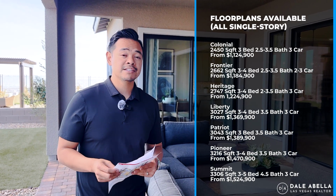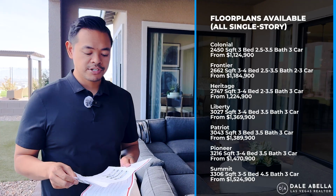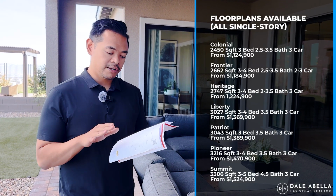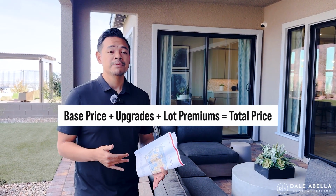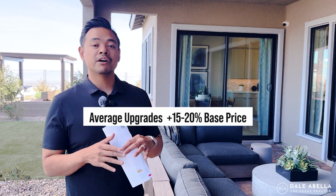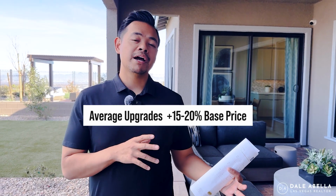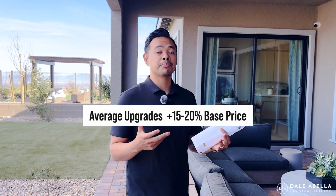Now the base prices are going to start at $1,124,900 all the way up to $1,524,900. When you look at the base price, just know that the lot premium and the upgrades are not included, okay? So if you want to factor in what your total cost would be, you would have to include the upgrades. On average, buyers are usually putting about 15 to 20% of the base price in upgrades, okay?